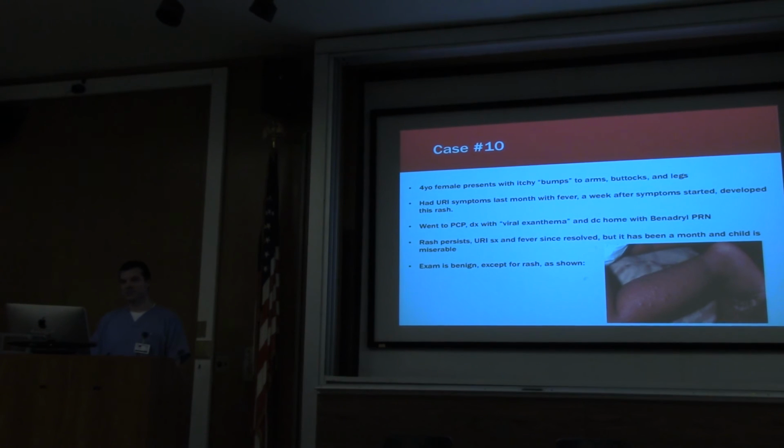Female with itchy bumps on the arms, butt, and legs. URI symptoms off and on for the last month or so, and then a week after she got over her last cold, she developed this rash. Went to her primary care, told viral exanthem, given some Benadryl, and sent home. It's been a month since that. The child is still very itchy and the rash is not going away. URI symptoms and the fever are long gone, but this rash is persistent. The rest of your exam is normal, but that's what you see on the rash.